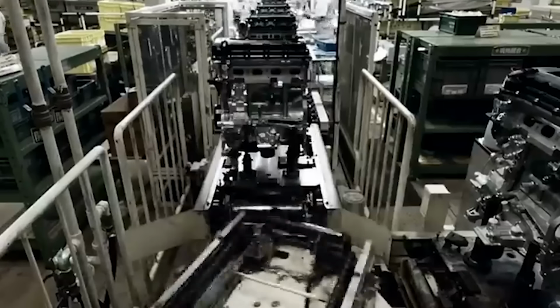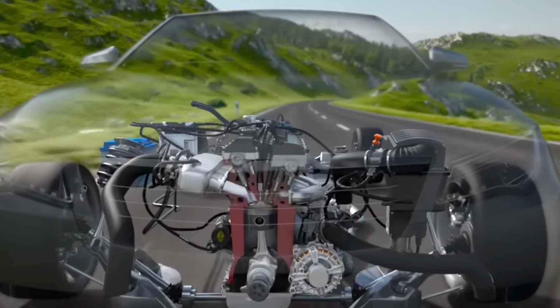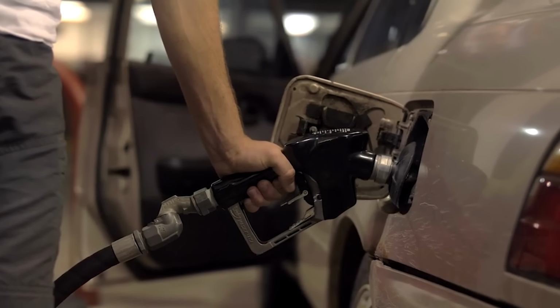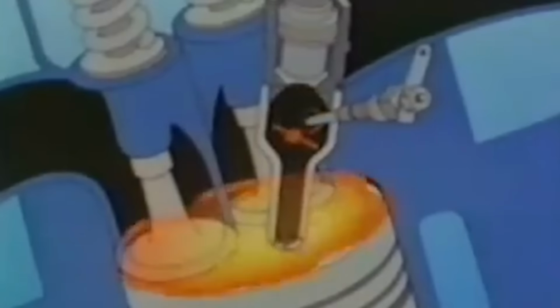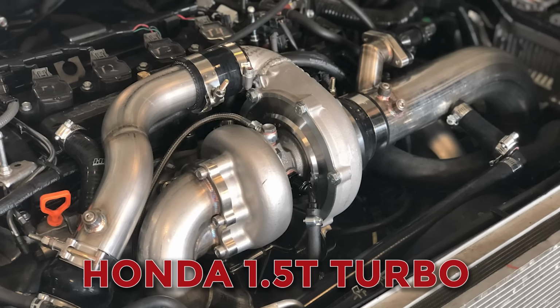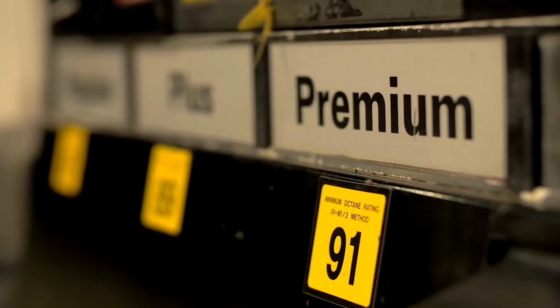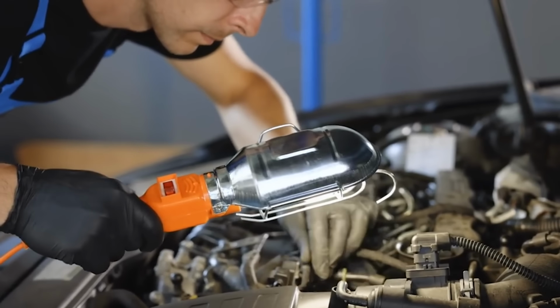Japanese engines are tuned more aggressively than American or European engines. They run hotter, have higher compression ratios, and operate at tighter tolerances. This means they're more sensitive to poor fuel quality. A Toyota 2.5-liter engine running contaminated fuel will develop deposits faster than a comparable American V6. A Honda 1.5T turbo will suffer turbo failures from fuel contamination that wouldn't affect a Ford EcoBoost. Japanese engines demand higher fuel quality, but most American drivers don't know this. They fill up at whatever station is cheapest, and years later, they're dealing with expensive fuel system repairs.